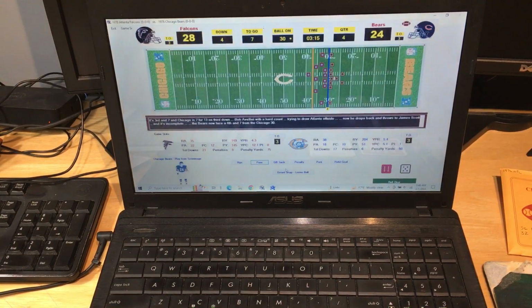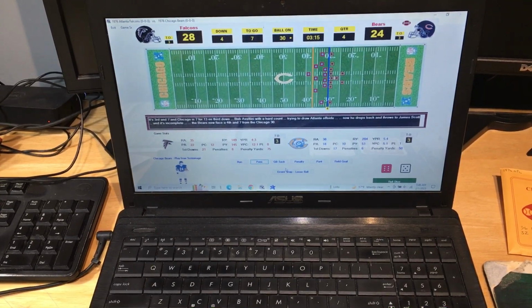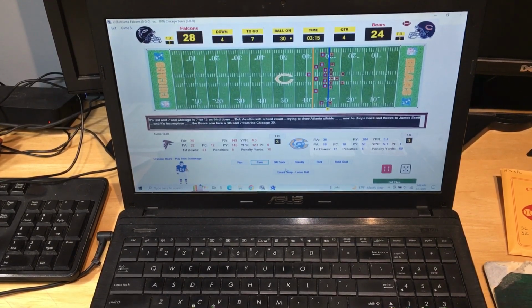15 seconds off the clock. That's about 4th and 7 at 3:15 left. Oh my goodness, they have to punt. They don't have any choice. They're at their own 30-yard line. I mean, if they went for it here, it's like lights out. Crumbs. Okay, so let's go.